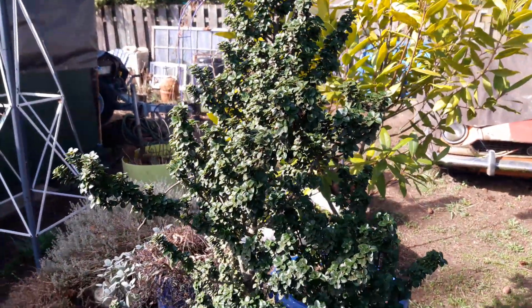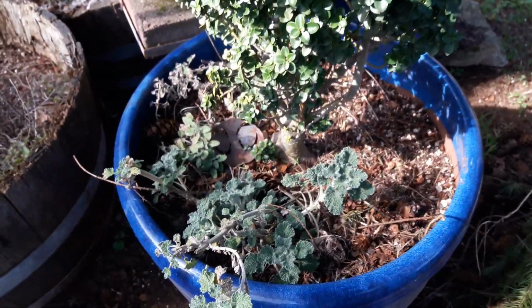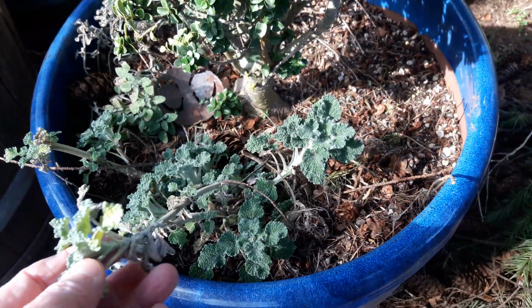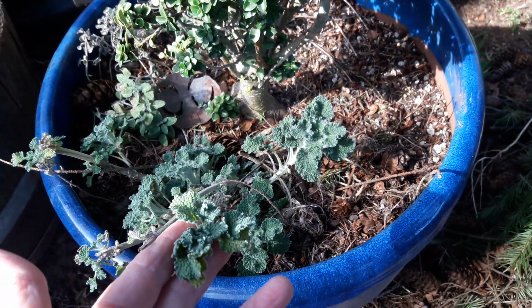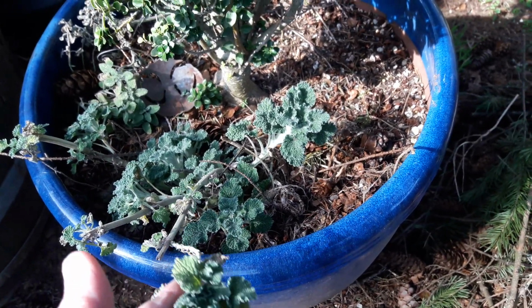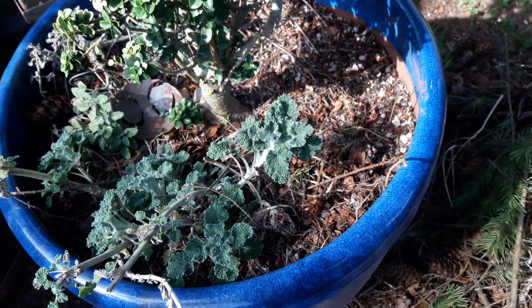My little pagoda, Ilex pagoda. This is in a container, and this horehound here has been growing at the foot of it for 3 years and doing just fine. So it's pretty hardy, and the pagoda hasn't been bothered by it.